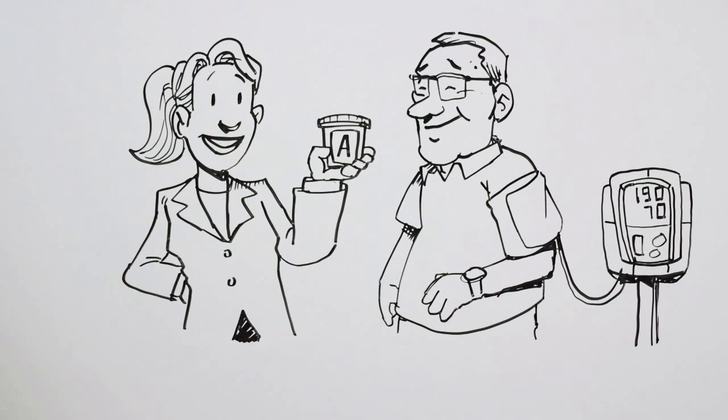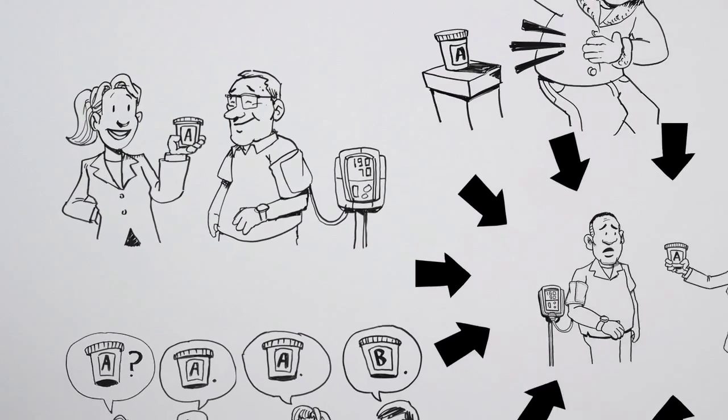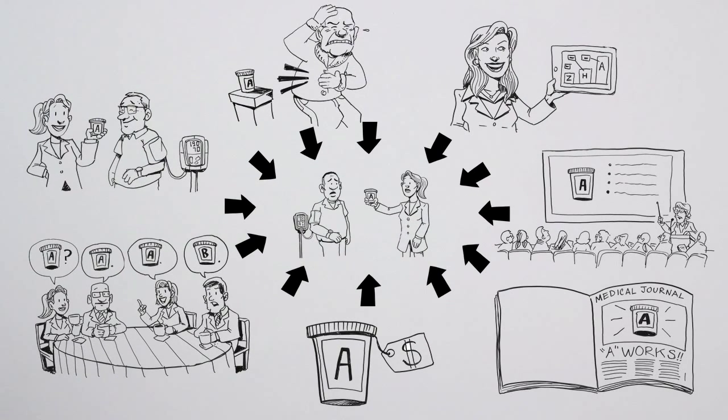Conversations between a patient and doctor about the patient's preferences can also sometimes influence treatment decisions. Together, these experiences influence Dr. Anderson so that she usually prescribes medication A for high blood pressure for patients like Anthony.